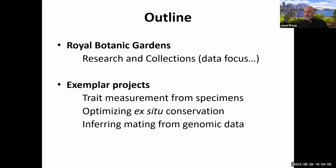So a quick outline for this talk today, but thanks, Travis, you've already mentioned a few of these things. Thanks so much for the introduction. So I'll start by just talking a bit about the Royal Botanic Gardens, what its mission is, with a special focus on the collections that the Gardens holds that in some ways are very pertinent to data. I'll also talk about the research that we do at the Gardens using those data.